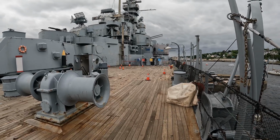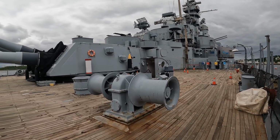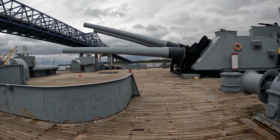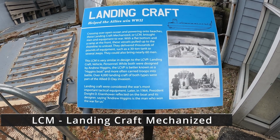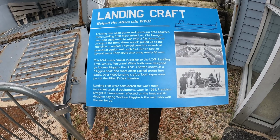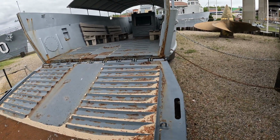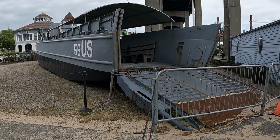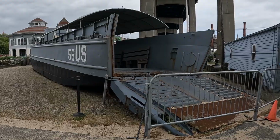And one last shot of the USS Massachusetts, highly decorated World War II battleship, and very good condition. One more vessel to look at, LCM, landing craft mechanized, for landing material and men onto shore, similar to the type used during the Normandy invasion. Doesn't say specifically whether this was used in World War II, so I'm guessing not.